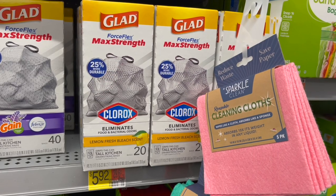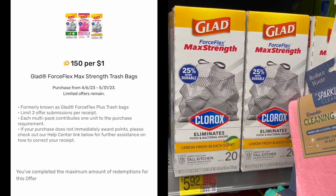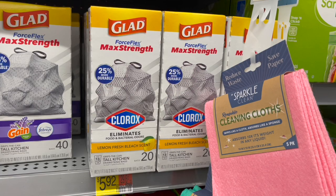Then head over to Fetch. There's an offer there for 15 cents back for every dollar that you spend. If you calculate it, it's around like $1.77 back. So that'll make your final cost for two of these just $1.57 or 79 cents each.